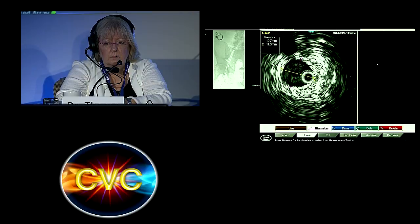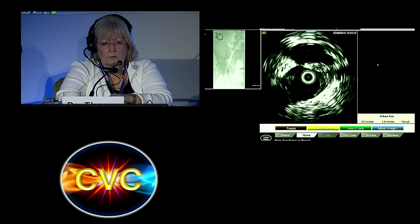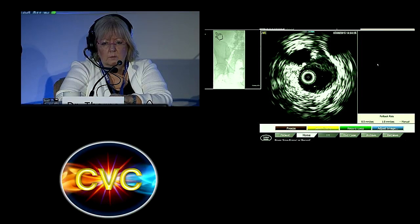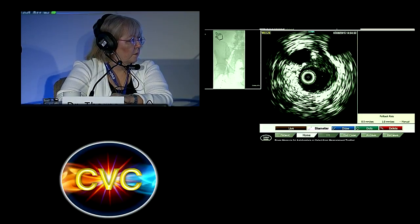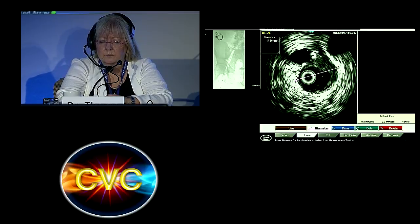So we have 11 millimeter diameter right there. Right at this point, the vein becomes bigger. If we do another measurement here, it might be in a 15 to 16 millimeter right there. So what do you think about stenting this particular stenosis? Or you think it should be okay with just dilating it up?